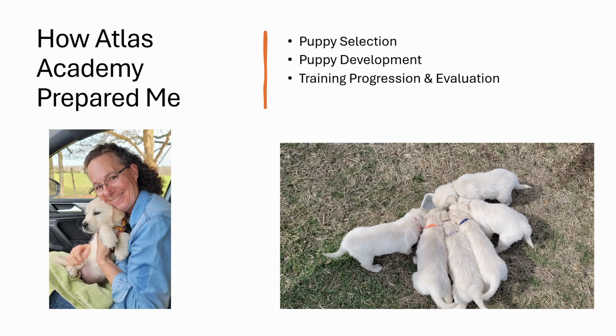Another one was training progression and evaluation along the way of our training to see where the puppy was leaning and evaluate what kind of work this dog might like to do in the future. Would it rather do psychiatric service dog work or maybe mobility service dog work, diabetic alert dogs? There are so many choices, and along the way, just keep an eye on what this dog's tendencies are and where it might lean to.